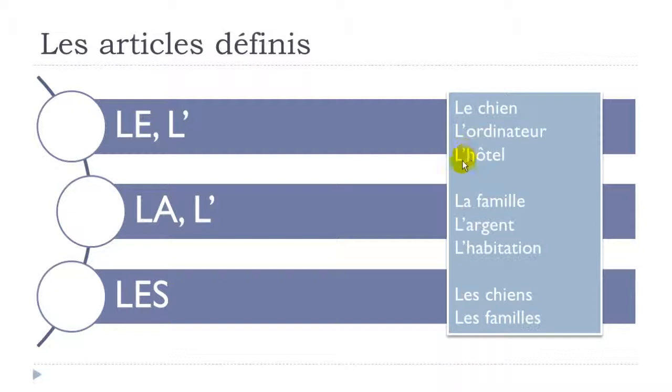And third example, I took on purpose this hôtel, because it starts with H, but remember that in French we don't pronounce H, so basically the first sound of the word is the vowel O, so for the same reason it needs to disappear, l'hôtel. So if we repeat them, le chien, l'ordinateur, and then l'hôtel.